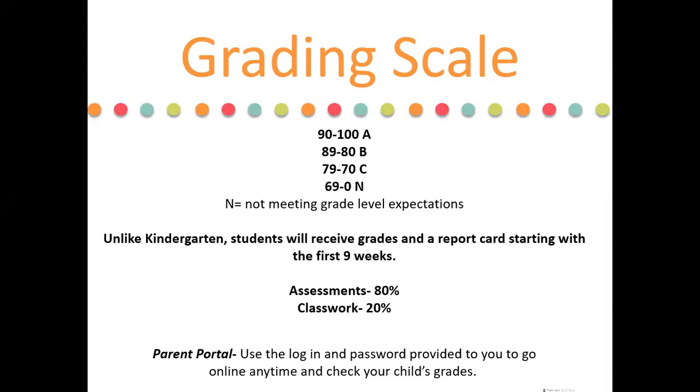So you will be receiving the first report card in October. You will also be contacted well before then so that you know what progress your child is making, what their current grades are, and you'll be kept informed. Assessments are worth 80% of a total grade, and classwork is worth 20% of the total grade. This applies to all subject areas.